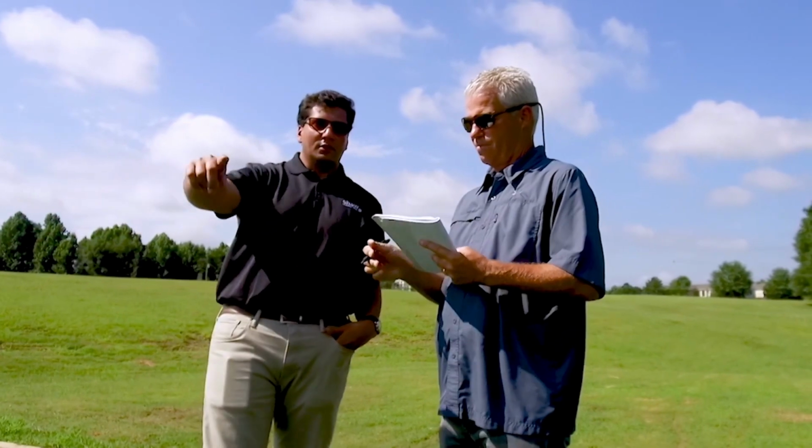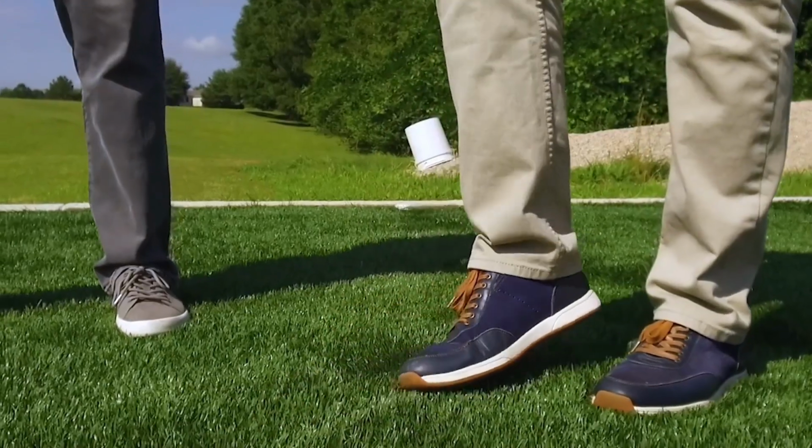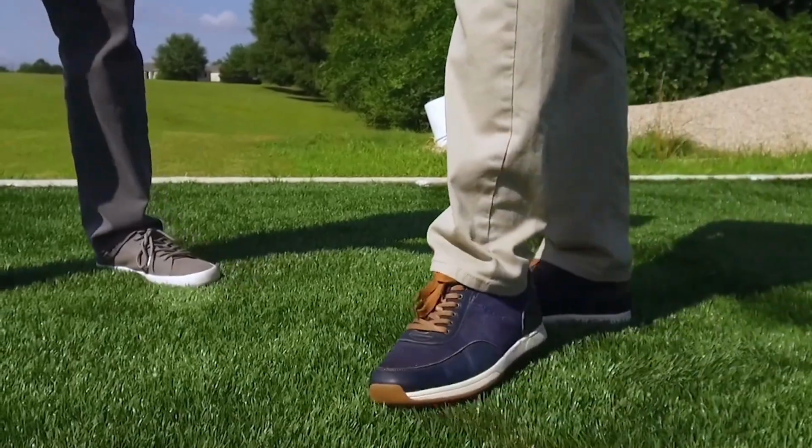For the last 37 years of my career, my emphasis has always been on player safety, protecting players, ideally not having them get injured. So I really got involved with this artificial turf study to make sure that this was the best possible synthetic field for our players to play on.